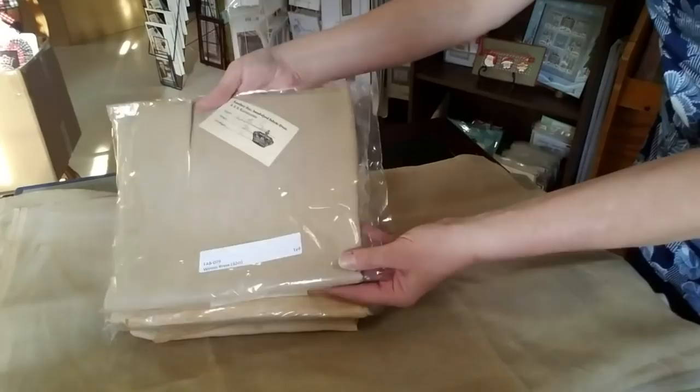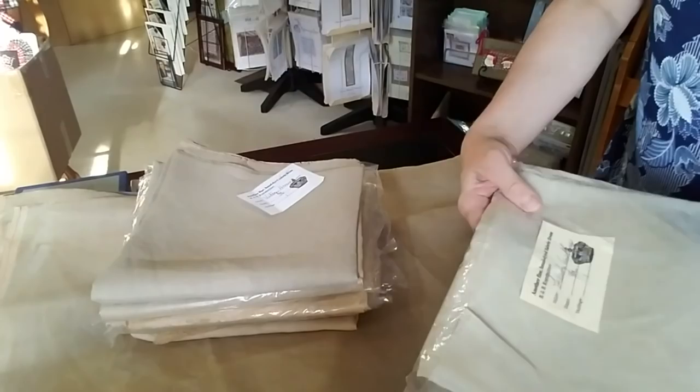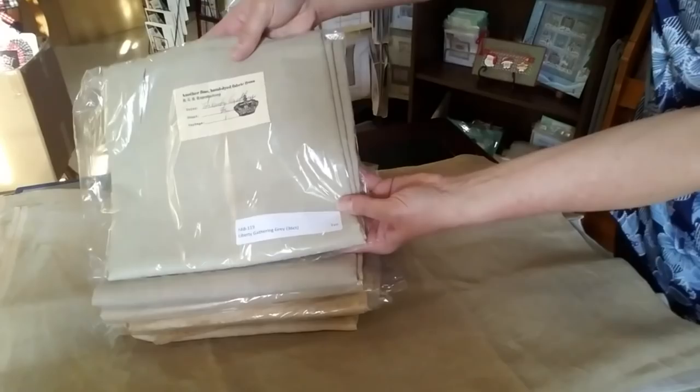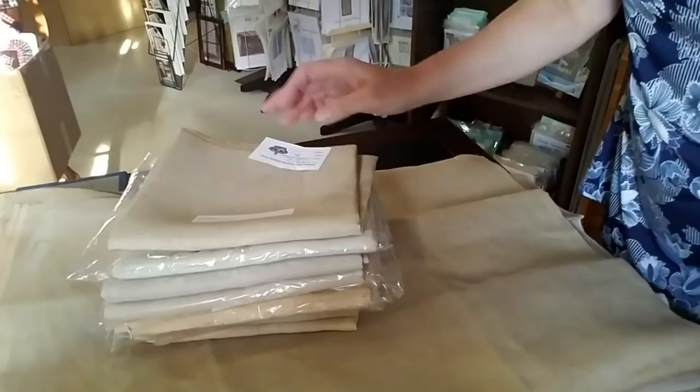Vintage Homespun. These are all nice neutral colors. And like I tell you, these smell delicious. Liberty Gathering Gray and a 36. Winter Brew, 36. And this, for those of you that are wondering, I was trying to show somebody, maybe I have it here. Oh yeah.